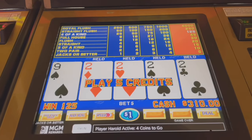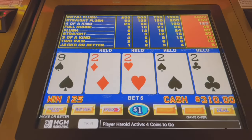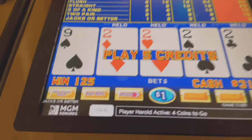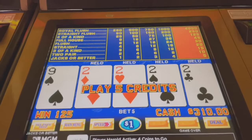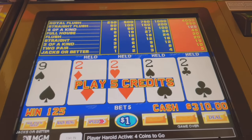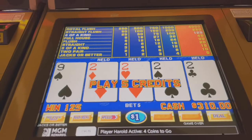All right, so this could bother me, getting four tens, and I had a low card before I drew. So this pays $125 on Jacks or Better. It would have paid $2,000 on Triple Double. However, in all fairness, I wouldn't have been playing because Jacks or Better was giving me so much more play. So, look at that, throw that little line out there.